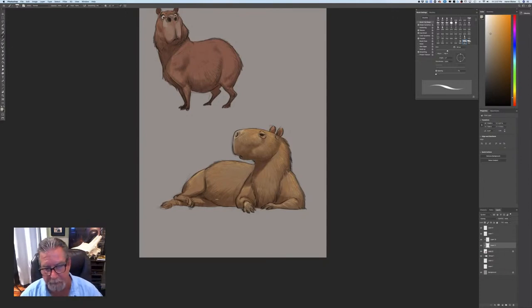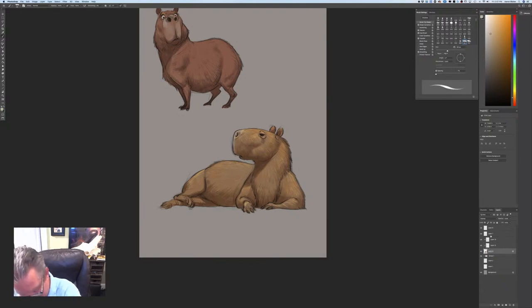Chill Capybara. There's Chill Capybara. Okay, let's start caricaturing them more. I don't feel like they're caricatured enough.